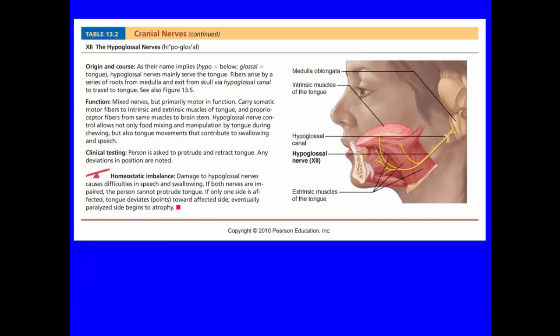Now, the last one, hypoglossal. Hypo means under, so this is going to be under the tongue. Yes, hypoglossal nerves. Basically what you're looking at is they are going to innervate the anterior or the front part of the tongue, controlling extrinsic muscles of the tongue, as well as taking some of the sensory information. It's going to be important in chewing, processing, and swallowing and speech.